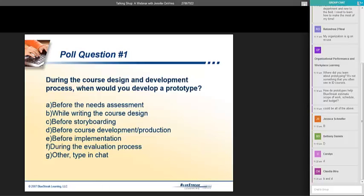We've got a course design, we started writing, then we write a storyboard just for the prototype, and then we develop the templates, which, depending upon the authoring tool, could be a PowerPoint template, could be an authoring template, could be both. And then we start putting some content in those templates and get client reaction. Do you like this? Is this what you like?